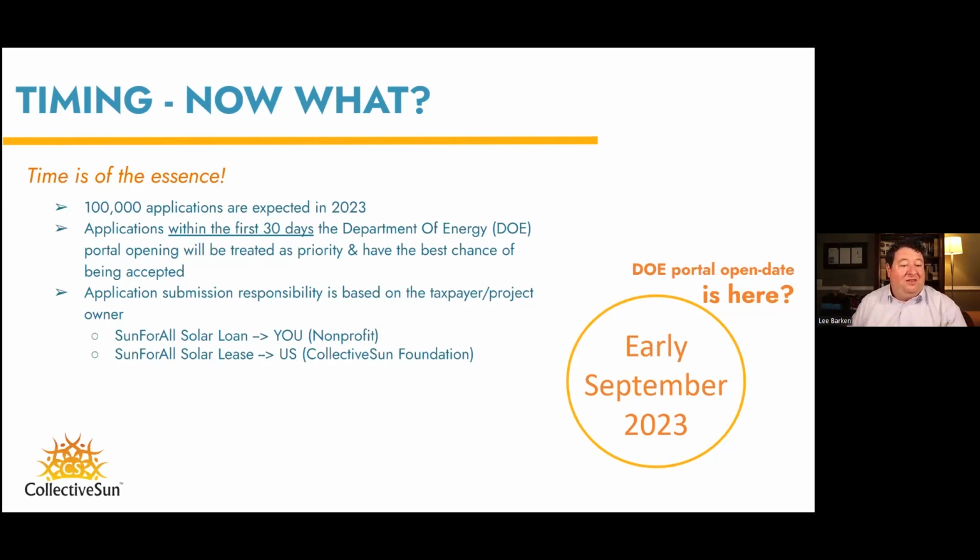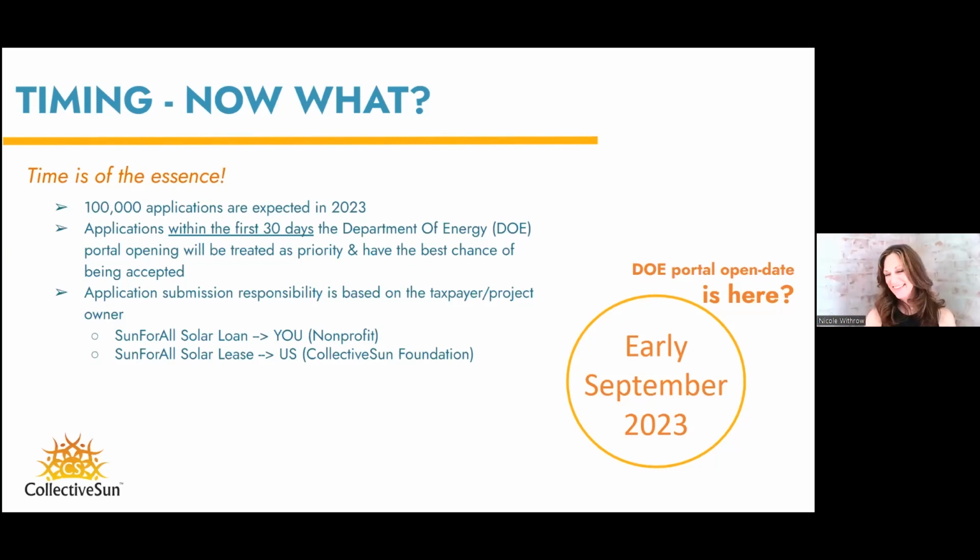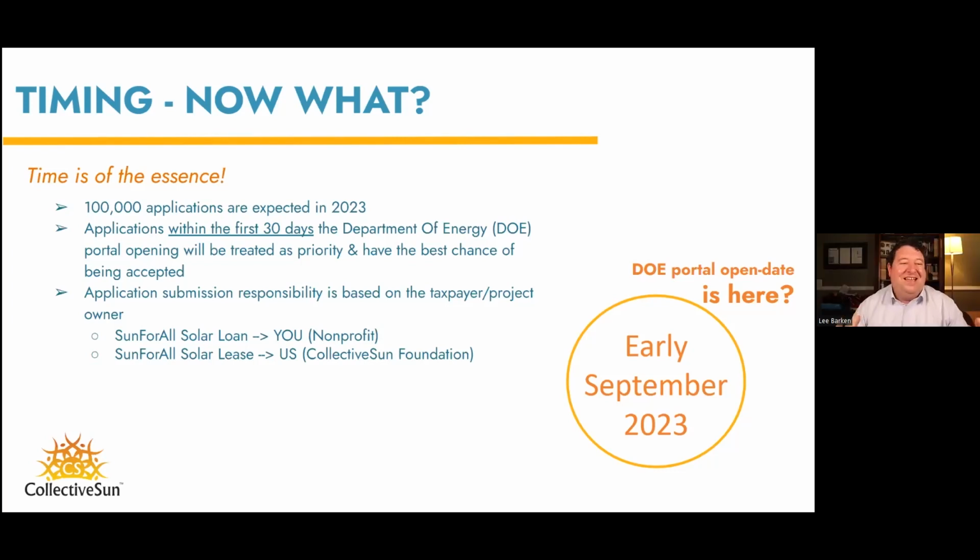If it's a lease, we, CollectiveSun Foundation, we are responsible for all this joyous extracurricular activity, which we actually do, by the way. We kind of nerd out on this stuff. So tax filing's never a burden for us. And that would be our responsibility, but we still have to get that lease agreement signed. That's the bar, right? And we can kind of do the rest.